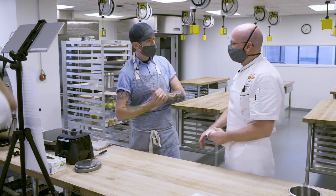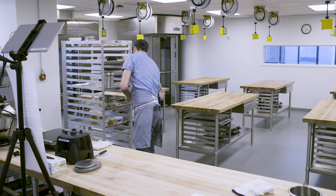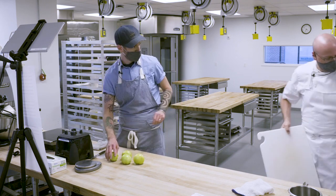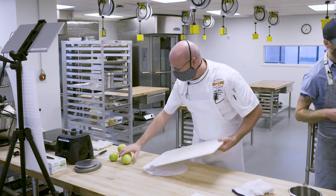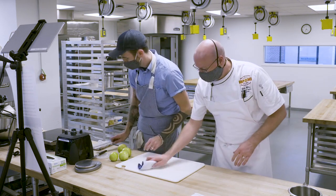Do we have a cutting board? Cutting board. I will get you another cutting board. Thank you, chef. Perfect. I'll grab my little knife. Thank you. Appreciate it. There you go.